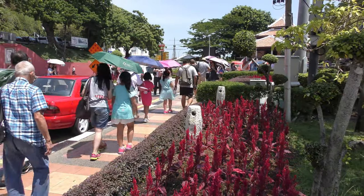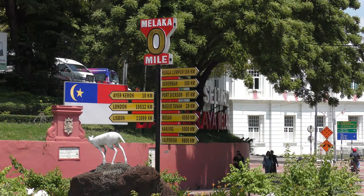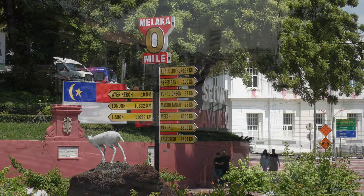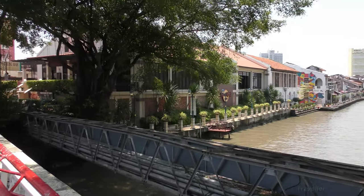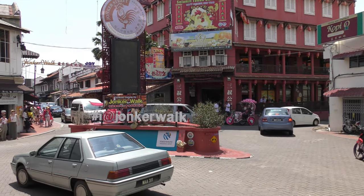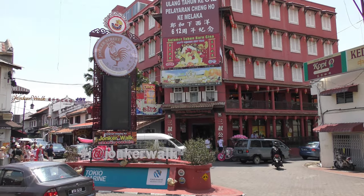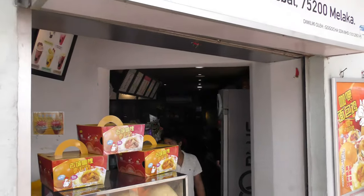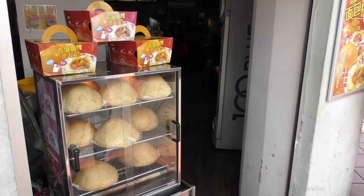Certainly a very busy town. A lot of tour groups here. I'm now standing on the bridge over the river, and just ahead of me we find Jonker Street, that's the hashtag I at Jonker Walk. Nice little Chinese cafe, curry chicken breads.